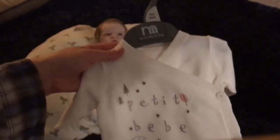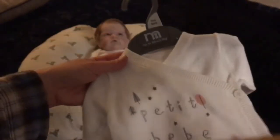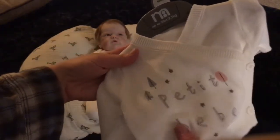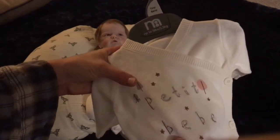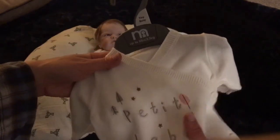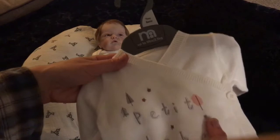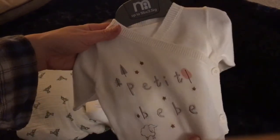And then here's the sweater, and it has the side buttons, 2 side buttons, and it says Petite Bébé, embroidered in like a silver gray. And then there's a couple of little trees. One's printed, one is embroidered. Another little tree over here. It's almost like a rose color. And a little sheep and some stars embroidered. And it's just plain on the back.